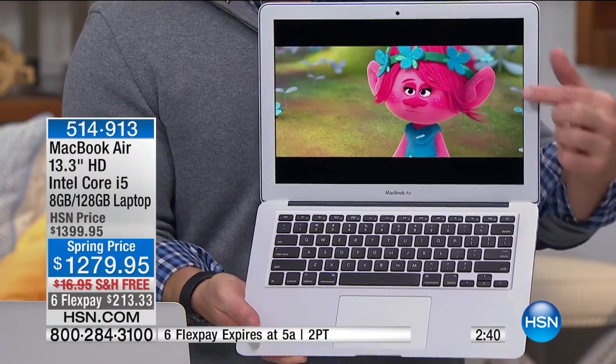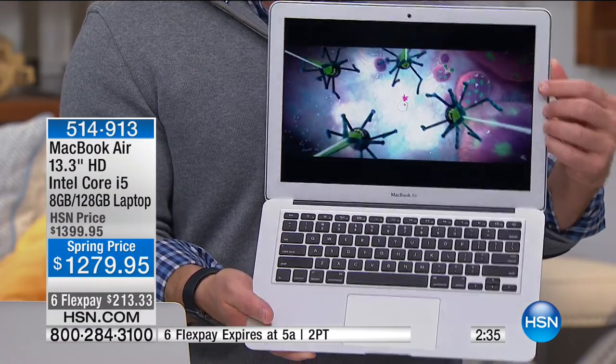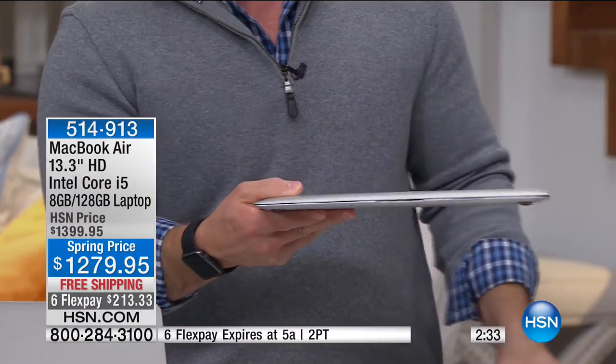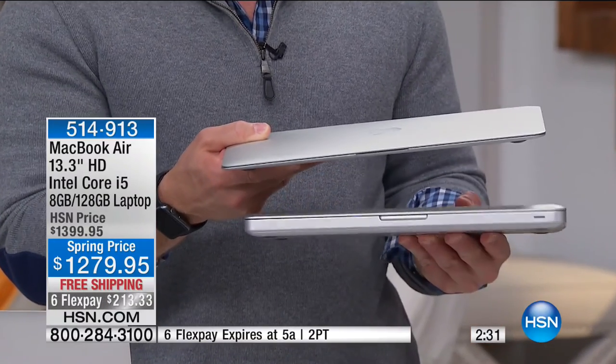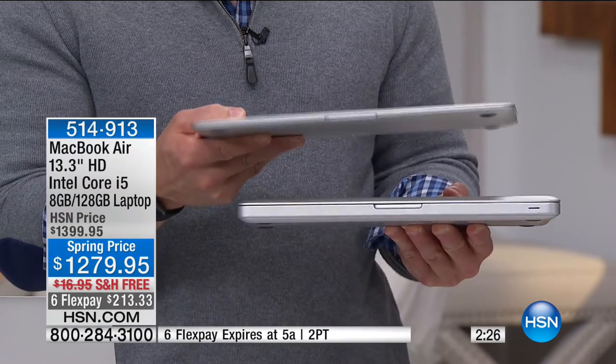Backlit illuminated keyboard, high definition retina screen, which means it's actually better than high definition, a million more pixels. It is the Air, so you see how thin and lightweight this is. I'm going to compare it to Apple's number one selling laptop, which is a little bigger and heavier, but see how thin this is?